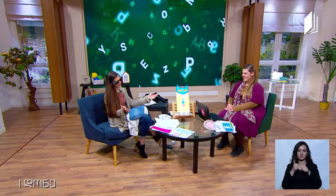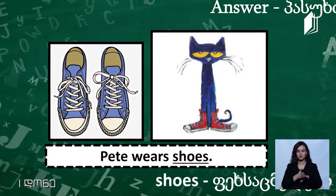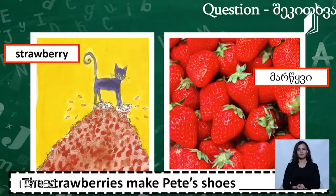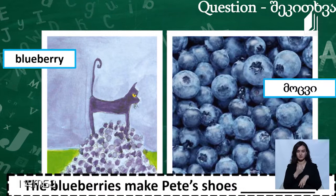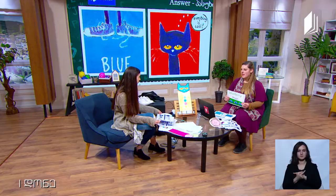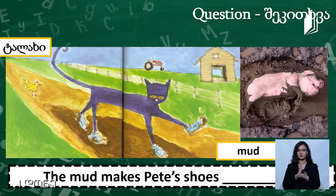I love that story. I do too. What does Pete wear? Pete the Cat wears shoes. The strawberries make Pete's shoes red. The blueberries make Pete's shoes blue. The mud makes Pete's shoes brown. Good job.